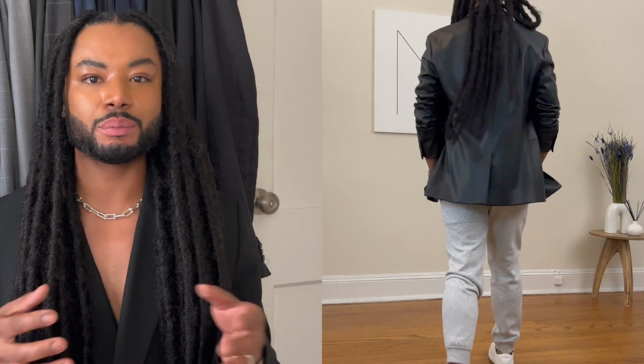Next up is going to be a leather blazer. If you watch my 30 Things to Own by 30 video, you would have known that I said a leather blazer is how adults do leather. Now, if you really want to make an impact and again, add that tailoring to your streetwear looks, get you a leather blazer. This one is from Zara. I think it was $120. I'll make sure that I link similars below.